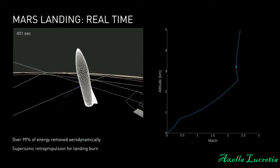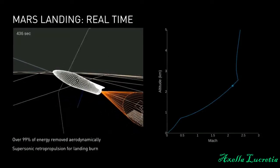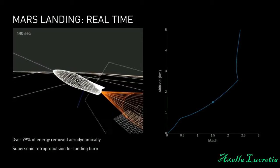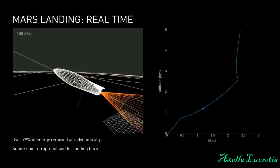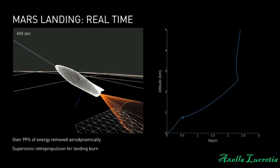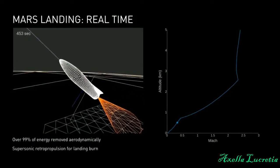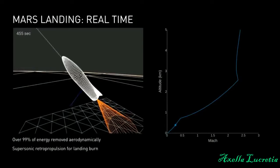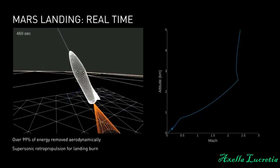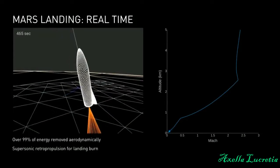But because Mars has an atmosphere, albeit not a particularly dense one, you can remove almost all the energy aerodynamically. And we've proven out supersonic retropropulsion many times with Falcon 9, so we feel very comfortable about that. You can see it's a mesh system. It's not meant to be particularly pretty because it's just trying to simulate the physics, but the size of the cone gives you a rough approximation for how much thrust the engines are producing.